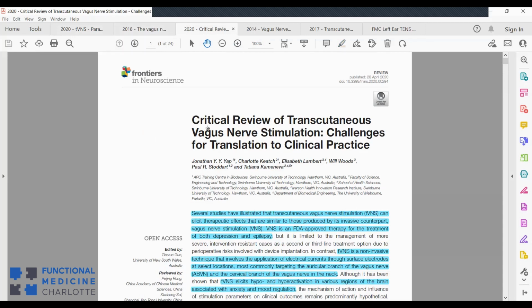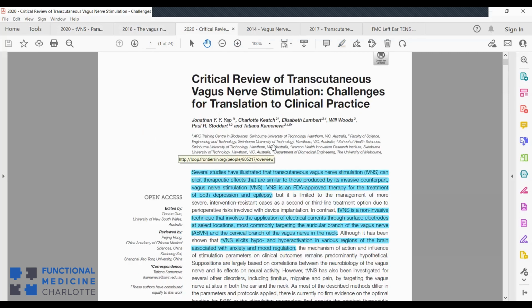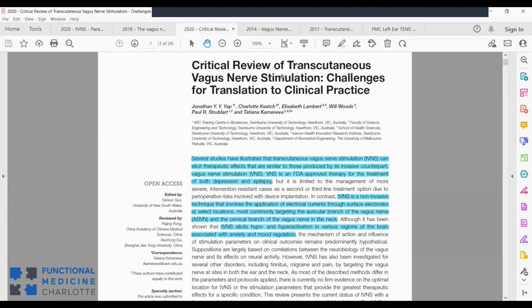this one. Okay, so this is a paper from 2020, a critical review of tVNS, challenges for translation to clinical practice. So what we're talking about today is tVNS, or transcutaneous vagal nerve stimulation. So this is the ability to stimulate the vagus nerve transcutaneously, or on the surface of the body. Okay, and this is non-invasive. Okay, it's just a simple electrode on the left ear.